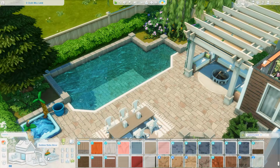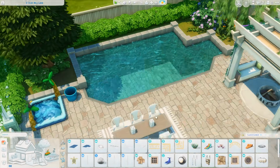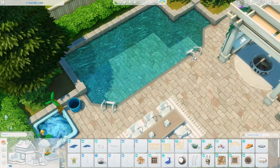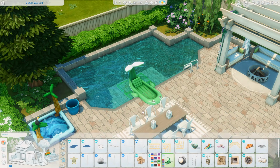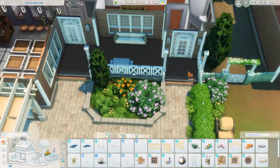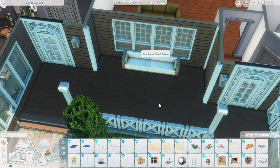And then we're just getting some trim on the pool and a ladder in there. I believe I also get a floaty. I feel like I don't know how to put a pool without a floaty now that we have those. Those came with Island Living, but it's just such a nice item to have. Your Sims can just lounge in the pool that way. It's so cute. Then over here, I'm just moving around and getting our barbecue.